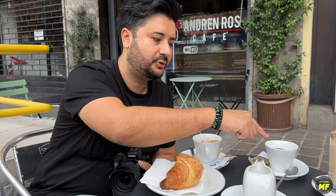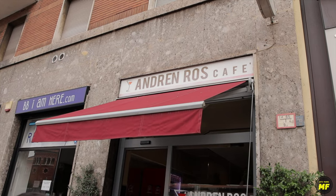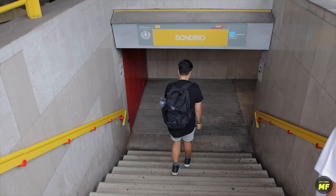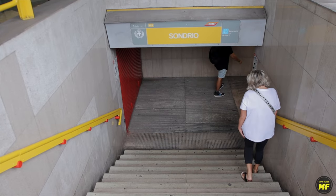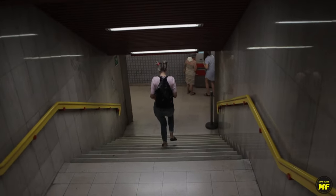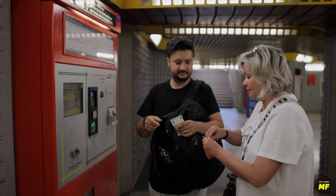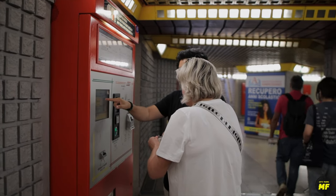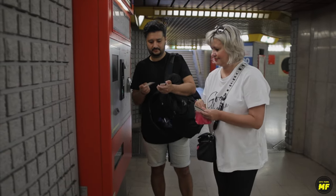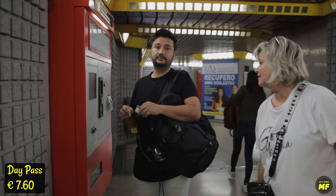What you got? 2 poppies and marmalade croissant. That is an awesome cafe in the metro. Nice! Show me! Daily ticket. 22.80 for 3. 7 euro 60 for 1.